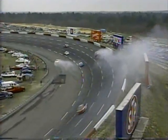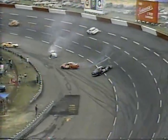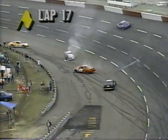Caution is out. Trouble down in turns 1 and 2. Spin involving several cars between turns 1 and 2. We have 2 cars that are sitting in the middle of the racetrack and several on the apron of the track, as everybody now slows down and avoids the melee that broke out down between turns 1 and 2. We'll get a better indication of who's involved in a few moments. Certainly the number 47 car of Billy Standridge is involved, and I believe that Steve Grissom also is involved in that yellow car.